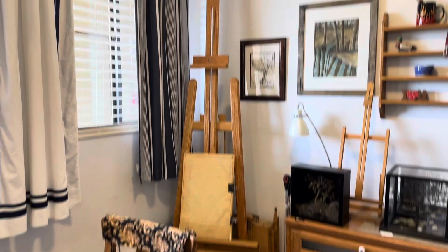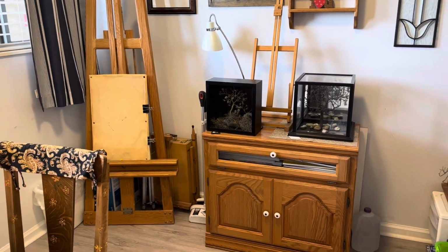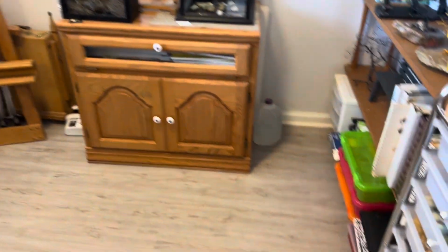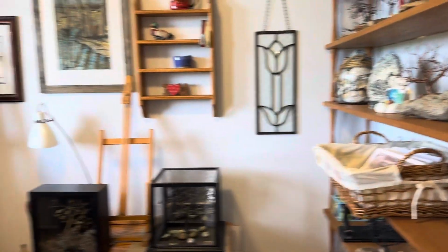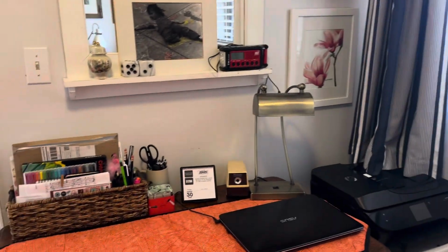This is a 9x9 room. And you could turn it into a bedroom if you wanted to, but there is no closet. But it's nice to have this extra space. It's currently being used as an art room. It's got lots of natural light with big windows.